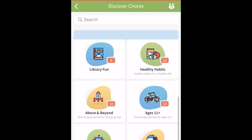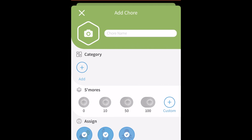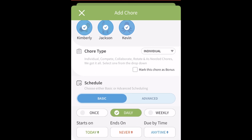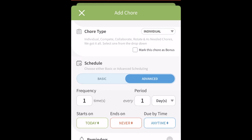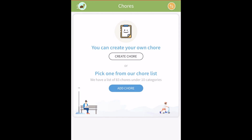Now that we've discovered all of their chore ideas, let's create a chore of our own. To add your own chore, you need to pick a category and add some s'mores. How many points are you going to assign? And then we're going to assign the chore to a specific person in our family. And we can schedule the chore. How often would you like them to complete this chore? You can also set up a reminder so that they will know, hey, it's time to complete your chore.